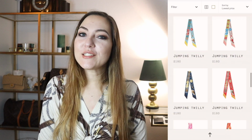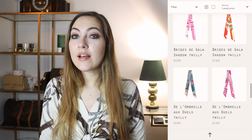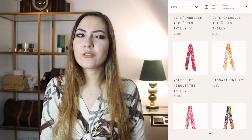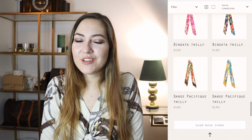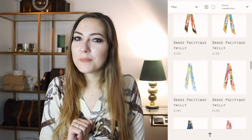Talking about Twillies, of course you could go for a classic Hermes silk Twilly. They start at $180, which I think is incredible since the Louis Vuitton ones start at $200, $210 now. But to be fair, the Louis Vuitton ones are somewhat bigger.